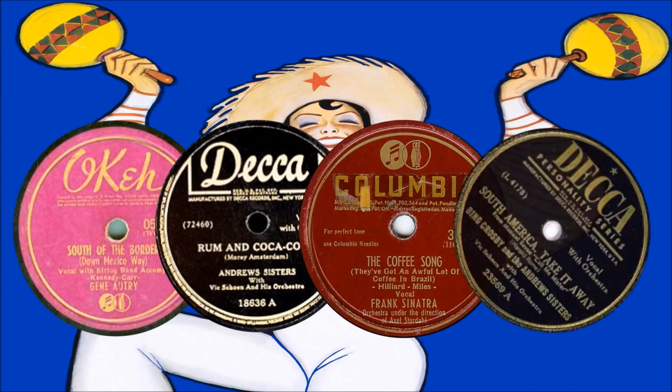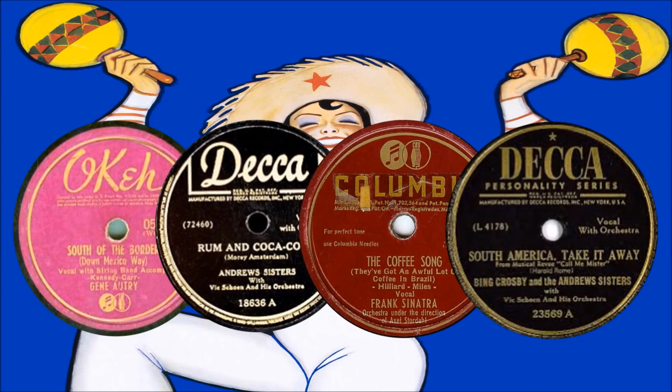And my favorite, South America, Take It Away, which actually makes fun of the good neighbor policy. If you haven't heard this song, go listen to it or bring up the lyrics by Bing Crosby and the Andrews Sisters. It really does make fun of the good neighbor policy and this relentless sell.